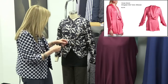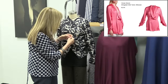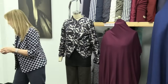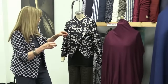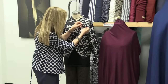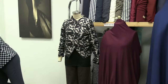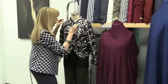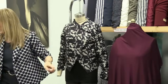Okay, now what I want to do is I want to take off these buttons because remember, buttons are a big choice. We want the buttons to be feminine. We want to follow the rules. But I'm going to show you something that I think is just going to be fun. Okay, so I've got those buttons off, and I'm going to give you one button here and see what that does to change it up. I guess I could use a pin and pin that on.